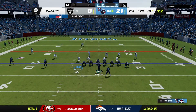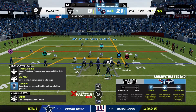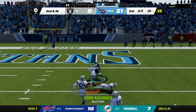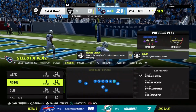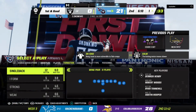Officially nothing on that last run. They'll try again, 2nd and 10. Here's Tannehill. That's going to be caught. And he doesn't quite make it, taking it within an eyelash. Dropped at the 1. That'll be marked as a 27-yard pickup.